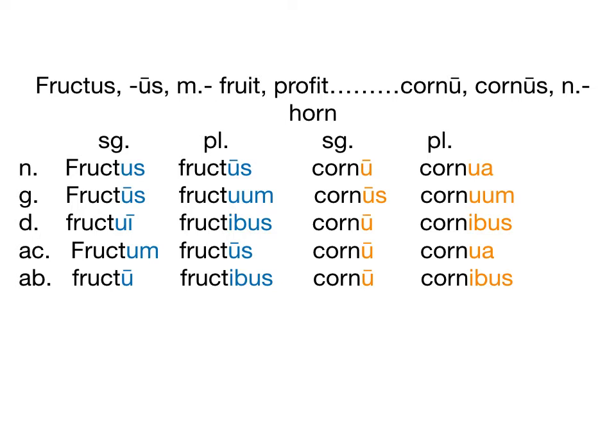Check out that crazy neuter singular side. It's literally just the long U over and over again for all of them except genitive. That's crazy, right? But that's the only neuter one. Don't worry about it too much.